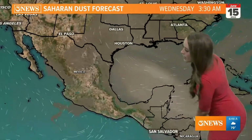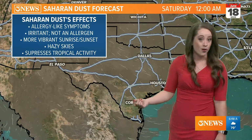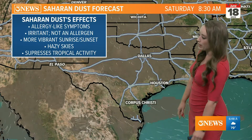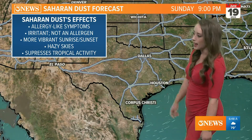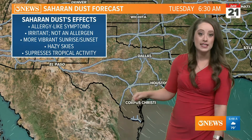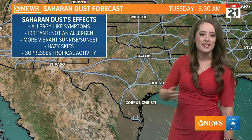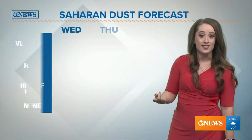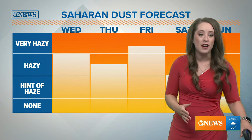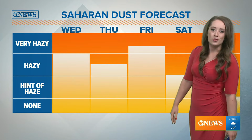So you can see a lot of dust in that area, but that dust is coming up into Texas and the Gulf Coast. Through Saturday, we start to see improvements in our air quality by Saturday and Sunday, but until then, expect those allergy-like symptoms. It's an irritant. We'll see more visible or vibrant sunrises and sunsets with those hazy skies, and yes, it does work to suppress tropical activity because it's also a lot of dry air coming off the Saharan desert, right? So dry air and tropical systems do not mix well.